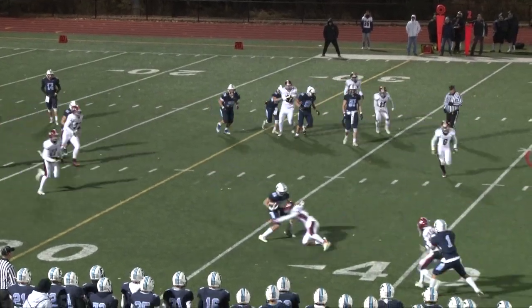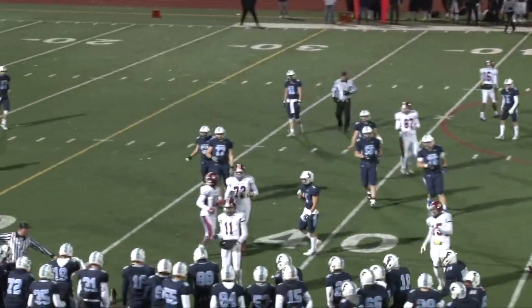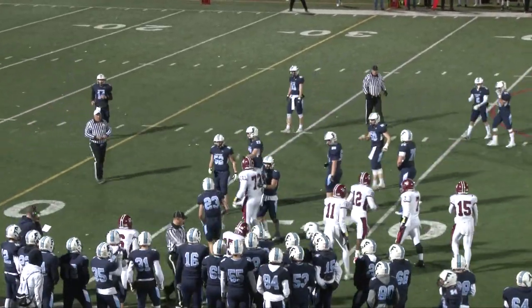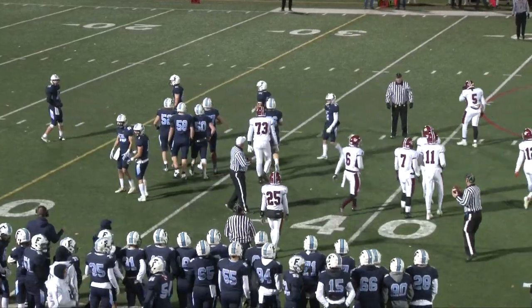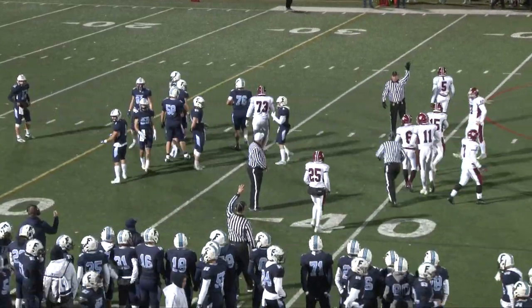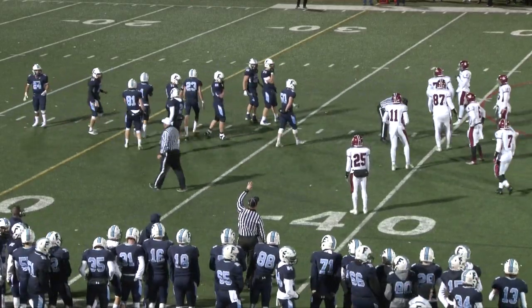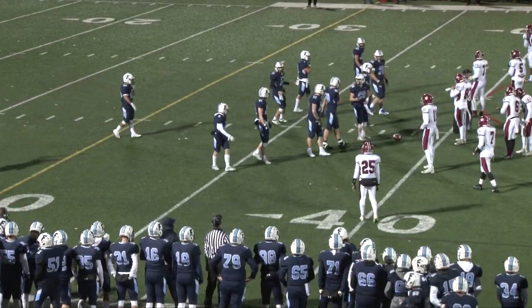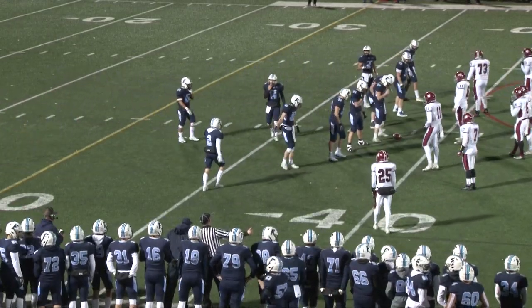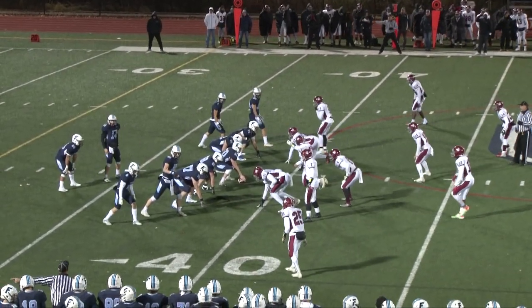Gasparo throws a little outlet pass to Davis, puts a move on it to the 38, and he's spun down at the 38-yard line. He's going to be shy of the yard to gain by about 3, and it should be 3rd down and 3. Yeah, Jake Davis had an incredible game a week ago against Attleboro in the quarterfinals, and if he has a big night tonight, then Franklin will be in good hands, because we know what he's capable of. He can put on moves like those.